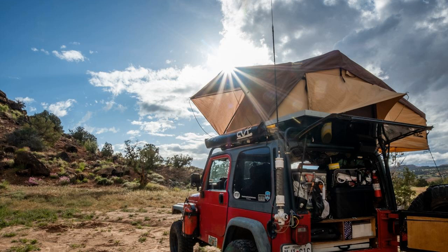We went to Willow Springs Road dispersed parking. It's like a state sovereign land instead of BLM. I don't know what that means. I don't either, but it was free. And that's where a lot of people go. I forgot it was Memorial Day weekend. Oh my gosh. Lots of people. Lots and lots.